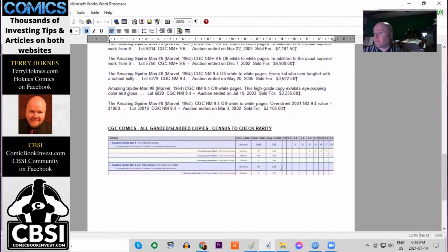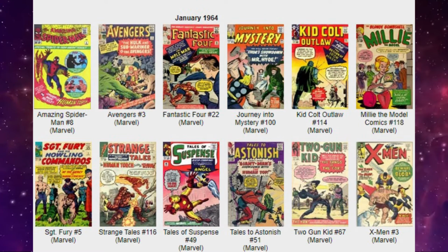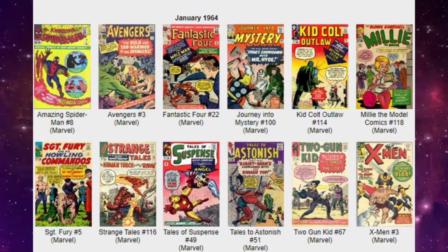And on the census overall, there are 6 9.8s and 15 9.6s. There is a UK price variant, extremely rare. There are no high grade copies at all graded by CGC, the average grade being a 5.2.